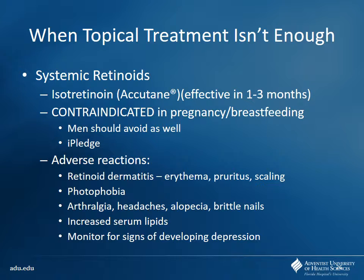And so they actually have this system called iPledge, which is where the FDA can mandate what they call risk evaluation and mitigation strategies, or REMS, for different drugs that have very particular severe side effects. And this is actually one of them. It's called iPledge, where basically the provider has to be signed up for it, the pharmacy has to be signed up through it, and then the patient actually has to be signed up through it as well, right?